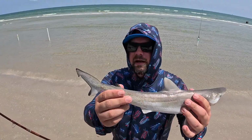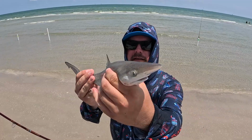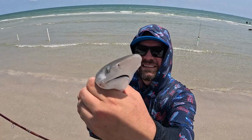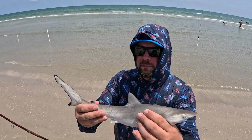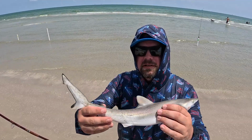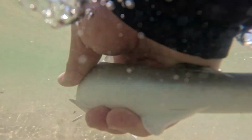We just caught us this little guy. Woo, he's feisty. Look at that. All right. Well, let's throw him back. We got him on a live croaker. We may toss another croaker out, see what happens. We haven't had much luck on it, but this is what we got so far.